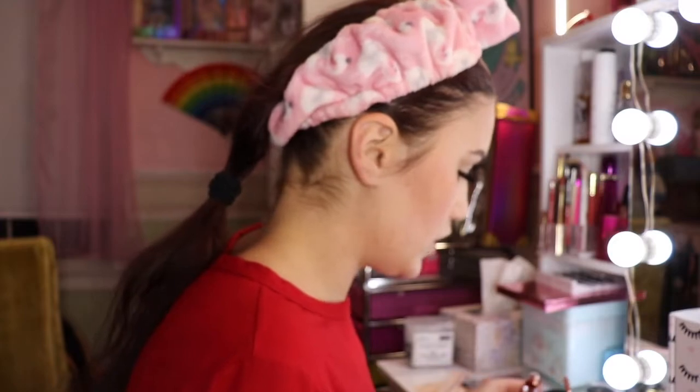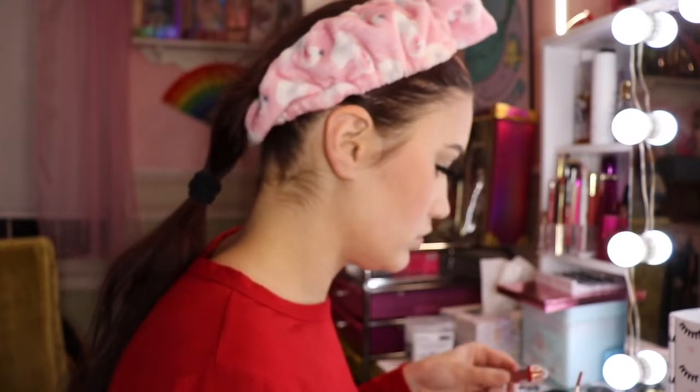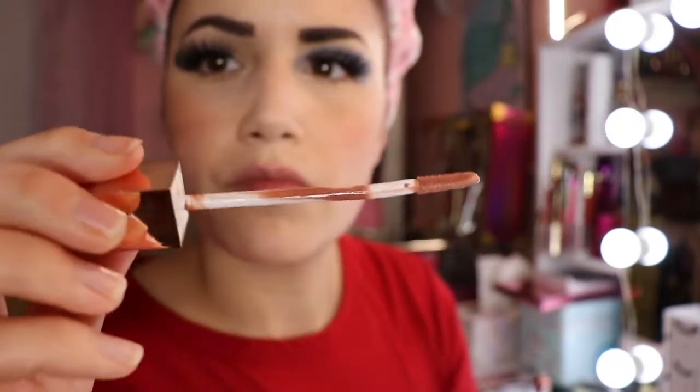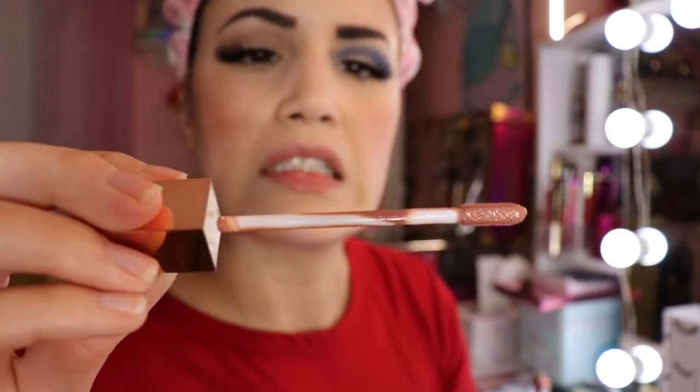I actually really like that blue. It's very pretty. Ew, this brush is horrible. This brush is literally horrible. It's so ugly, and just look at that. I don't think it's supposed to be bent like that, is it? I don't think so.